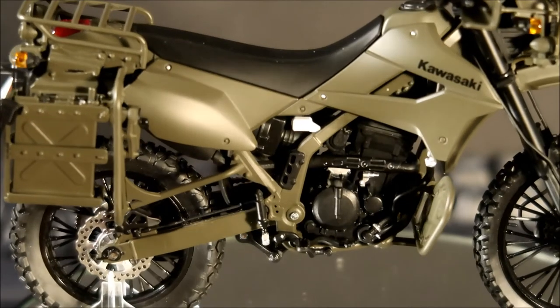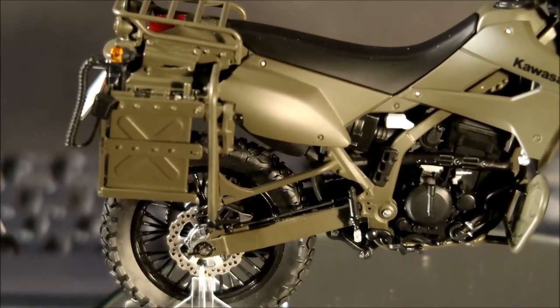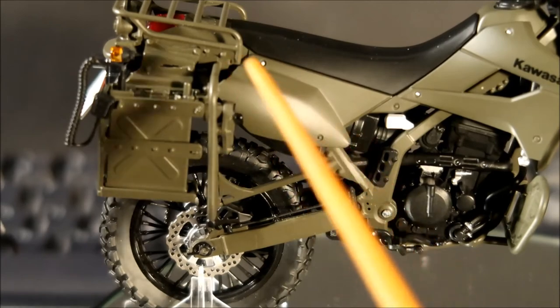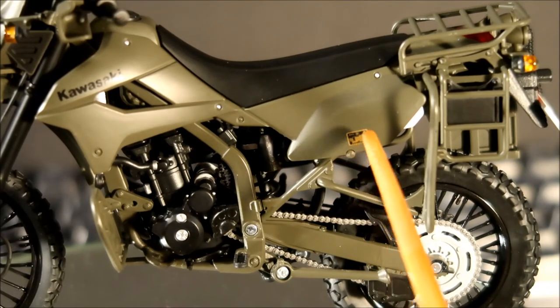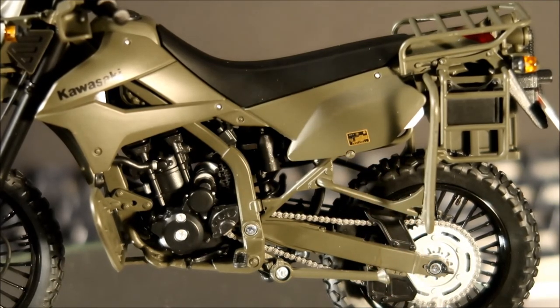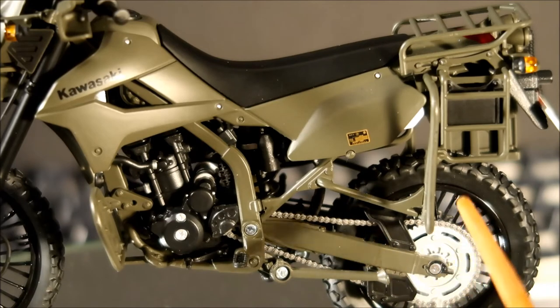Okay, let's move back a little more. Okay, there is the side plastics right here. Same on both sides. Okay, there's the other side. And there is some kind of a sticker on this side, okay? I don't know if the real one, I'd imagine the real one has something very similar to that, okay? And then there is the rack right here, the rack supports.